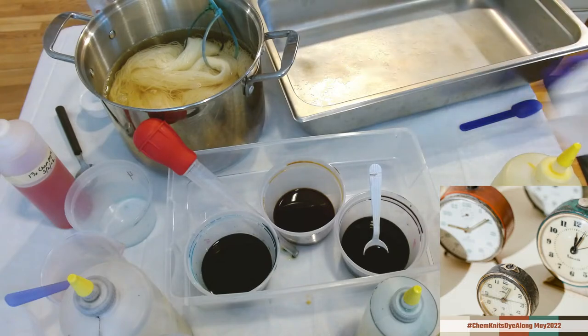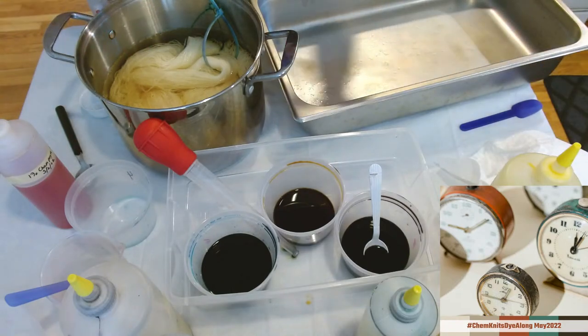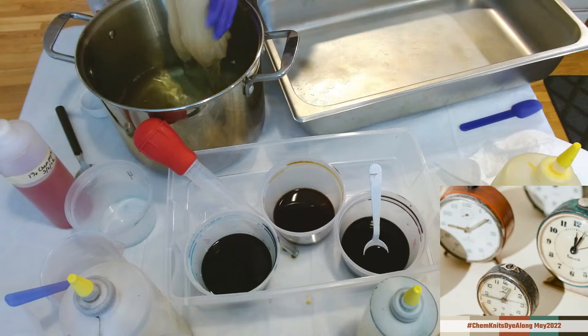So actually, I think I might add a little bit more, but let's go ahead and add 2 tablespoons of white vinegar. Yeah, I might not even really need to heat this.